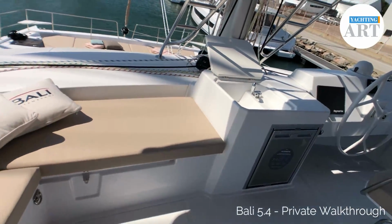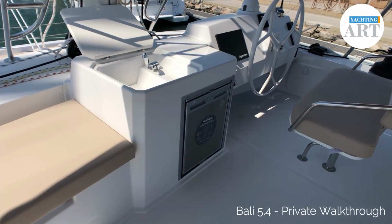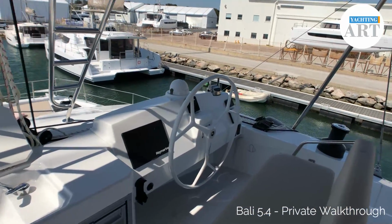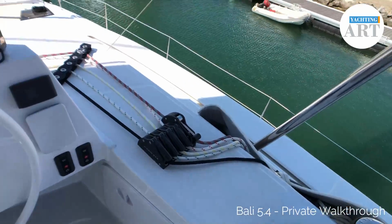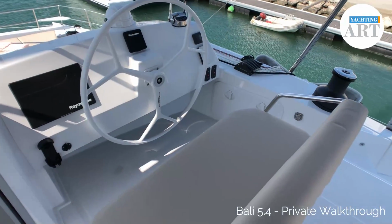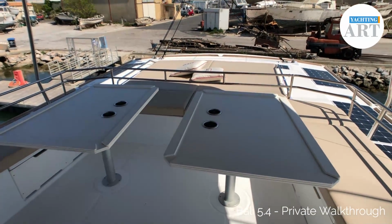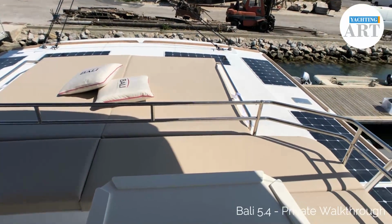So here the flybridge is equipped, for example, with some nice features such as a sink, water, and a fridge. Of course, all the maneuvers come back to the helm, so you can helm the boat from here, and fine-tune the sails from here. Two people can sit on the seat up front, in front of the helm station. And this is a great dining area, for example, with 12 people around the 2 tables, plus a very nice sunbed.